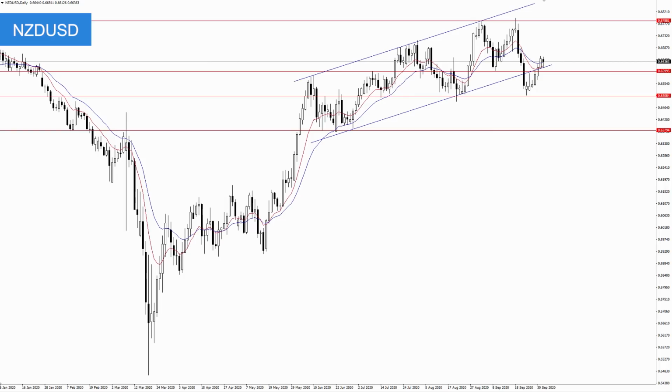So like a lot of these markets right now, I'm relatively neutral here in the short term, but long term, I'm bullish the New Zealand dollar. However, I do think we could see another pullback over the short term, especially if we see the pair close back below that 66 area.